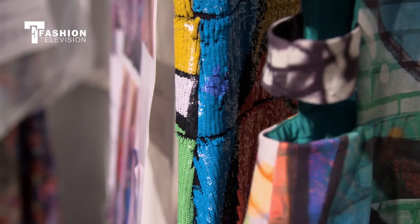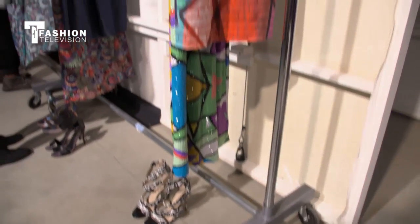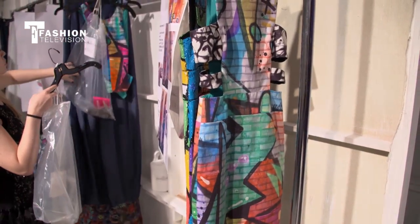And the clothes, there's a lot of color in the collection and there's a graphic print, so it's really to offset that.